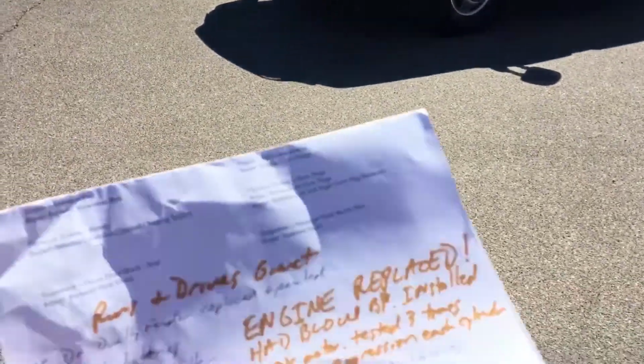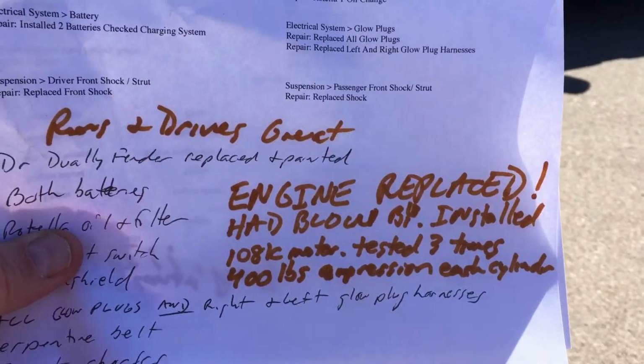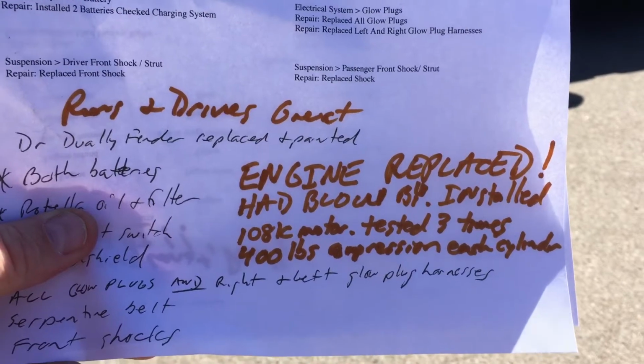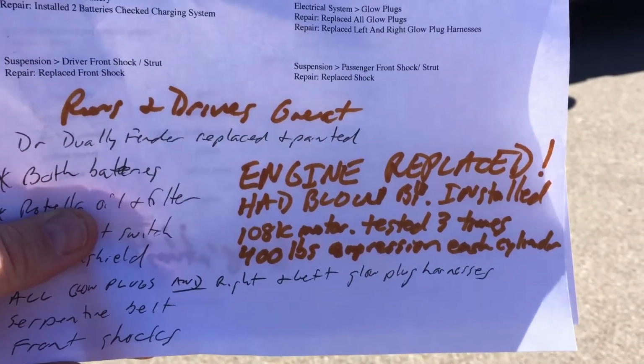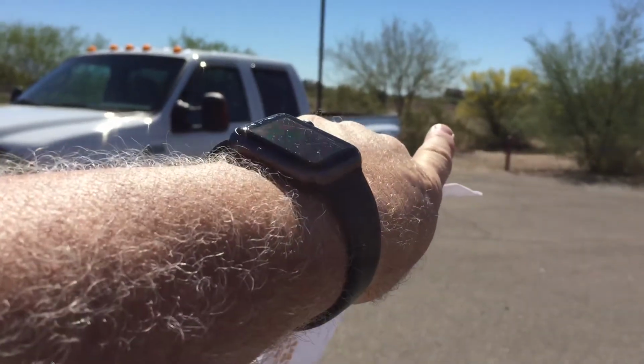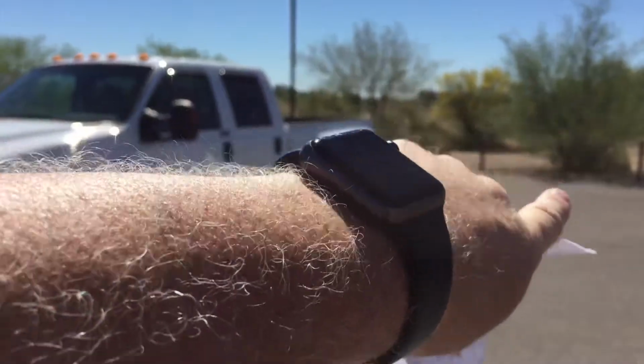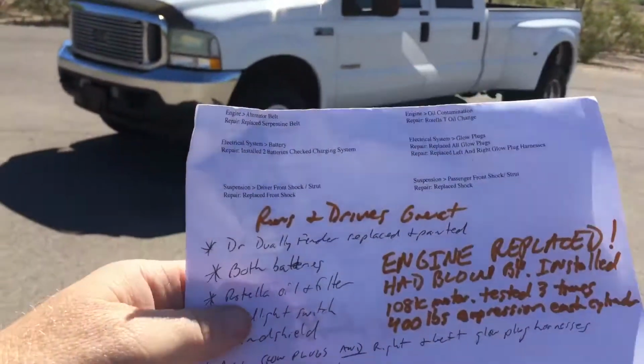My shop gives me this. It's a little windy right now, or I'd be showing it all at once. Engine replaced, head blow-by, installed 108,000 mile motor, tested 3 times, 400 pounds compression each cylinder. We did that fender flare. You'll see 4 pictures of it before at Las Vegas. We bought the fender flare, and then we had it painted, and we put brand new 4x4 stickers on both sides so they would match and look good.